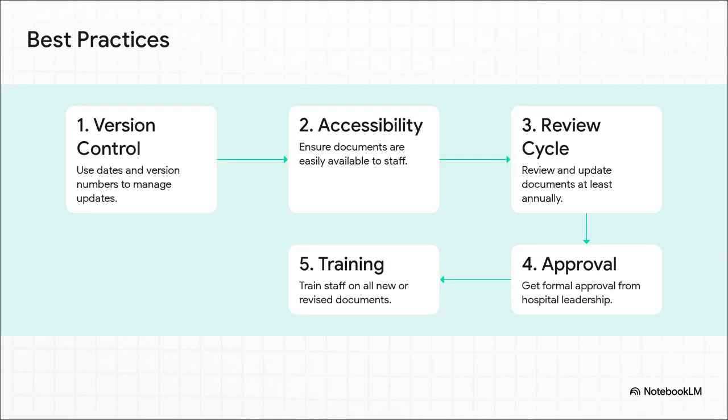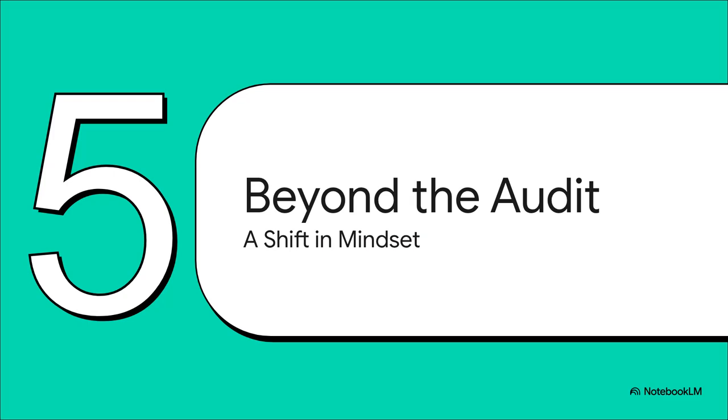So how do you make sure that happens? How do you keep the practice and the paper in sync? Well, you've got to manage these documents like the precious assets they are. First, version control is a must. You can't have people using old procedures. Second, those documents have to be accessible. The right person needs to find the right information right when they need it. Third, a regular annual review cycle is non-negotiable to keep things fresh. Fourth, get a formal approval process in place so leadership is on board. And finally, and this might be the most critical piece, you have to close the loop with great staff training on every single change.